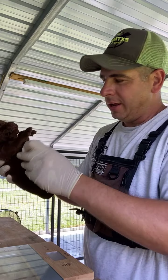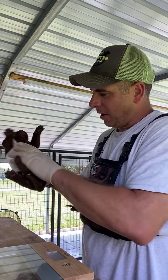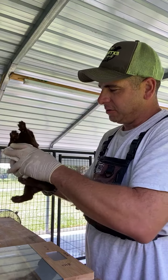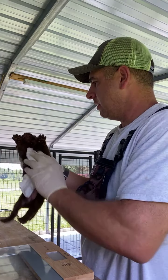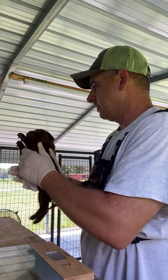Contrary to popular belief, flies don't generally bother puppies. You'll see a fly around. And living out here on the farm, of course, there's going to be flies. That's just what we have to deal with. That's just part of it.